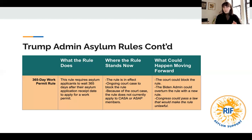The court could block the rule, in which case we would return to the 150-day waiting period for all asylum seekers. The Biden administration could overturn the rule with a new rule, or Congress could pass a law that would make this rule unlawful. And so the agencies would have to change their approach.